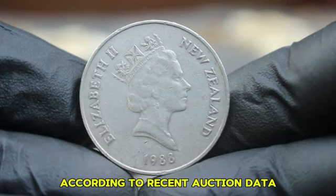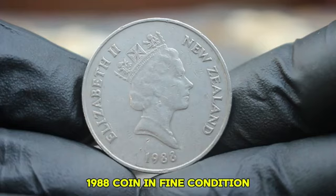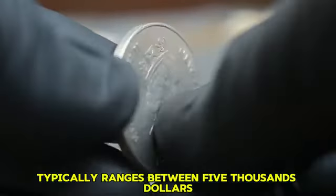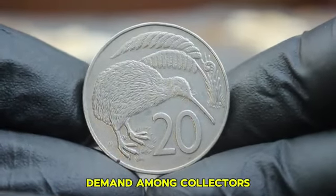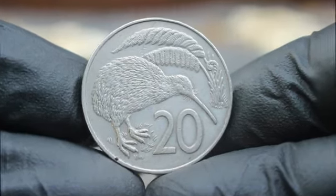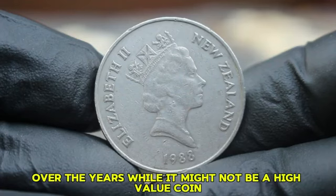According to recent auction data and market trends, the value of a New Zealand 20 cents 1988 coin in fine condition typically ranges between $5,000. This value can fluctuate based on factors such as the coin's exact condition, demand among collectors, and the current state of the numismatic market. Interestingly, the value of this coin has seen some modest appreciation over the years.